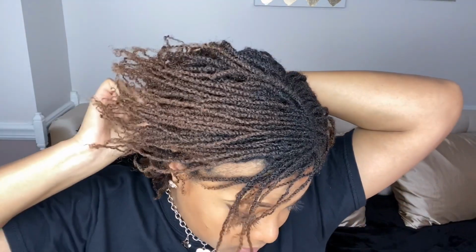The next thing I'm noticing is that I'm having to repair a lot of my locks in the back. I think it's because the locks in the back are just generally bigger. So I'm experiencing some different issues with the back locks. They're bunching up a little more than the other ones. Like this one, I feel some bunching, and I don't know if that's normal or not. I don't know if I should try to repair them or not.